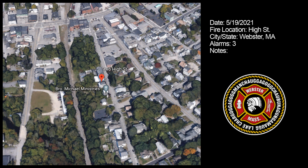Medic 2-1. Currently main in school, any further instructions? Here, you broke an unreadable S1. Just stage at school in main. Stage at school in main. You will be dedicated to tower response right now, but I want you staging at school in main. Roger that.